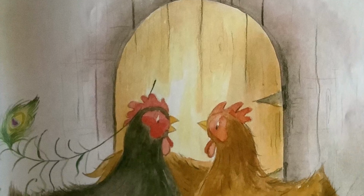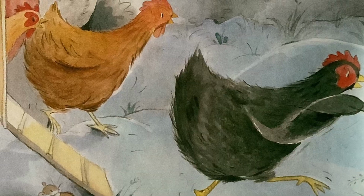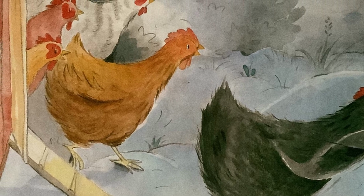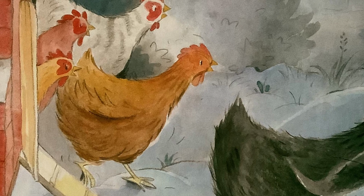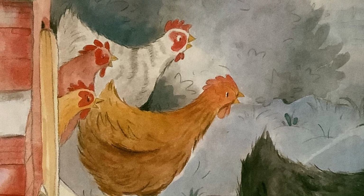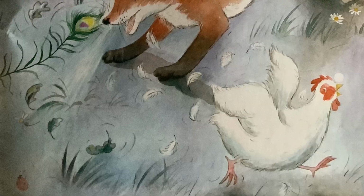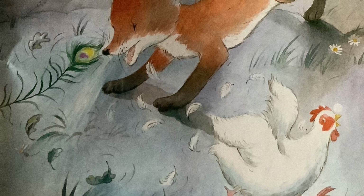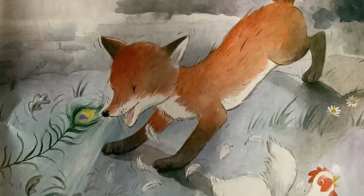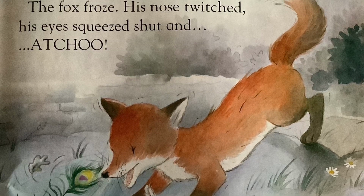Suddenly, they heard a scuffling and a squawking. Hedda and Hilda rushed out of the henhouse to find the fox with Chantal in his mouth. As quick as a flash, Hilda plucked a long peacock feather from her tail and tickled the fox's nose. The fox froze. His nose twitched, his eyes squeezed shut, and achoo! Chantal shot from his mouth and escaped.